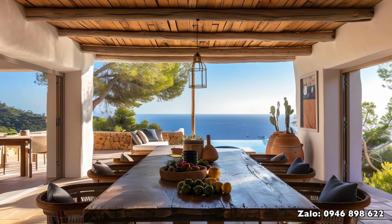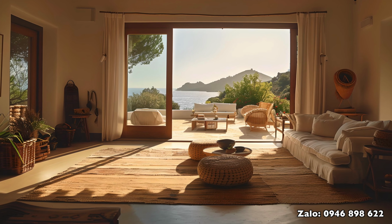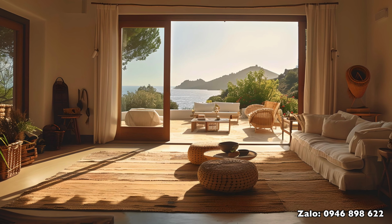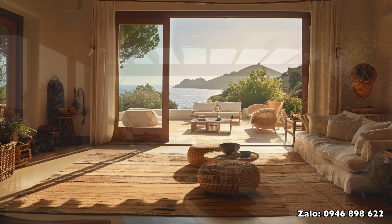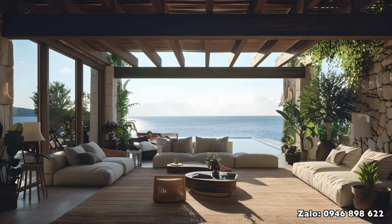One, embrace natural materials. The essence of Ibiza interior design lies in celebrating nature. Opt for natural materials like wood, stone, and rattan to bring the outdoors in, creating a sense of connection with the surrounding environment.